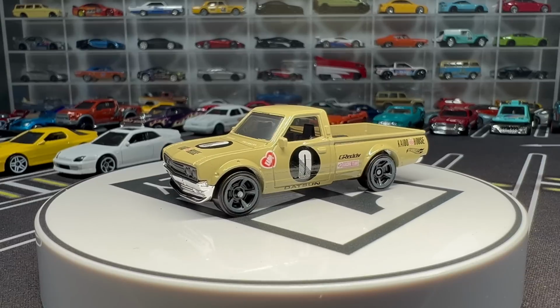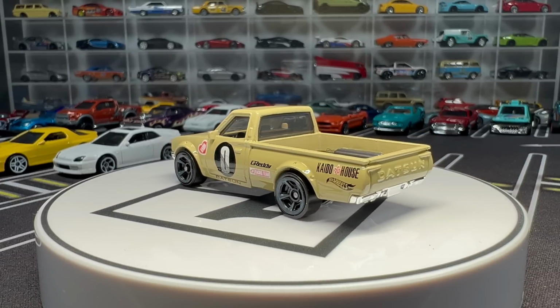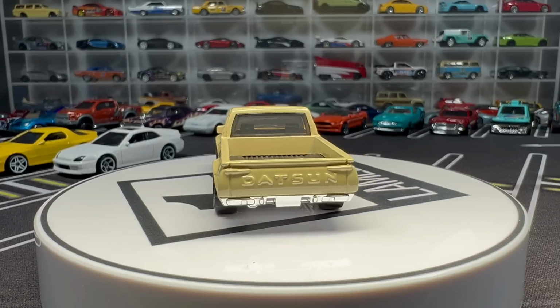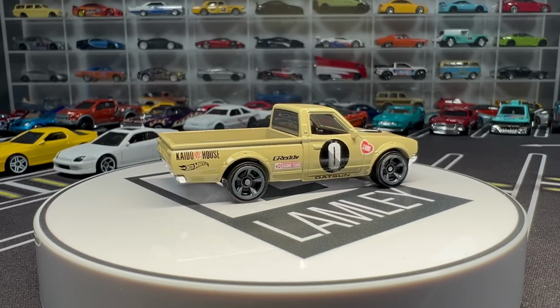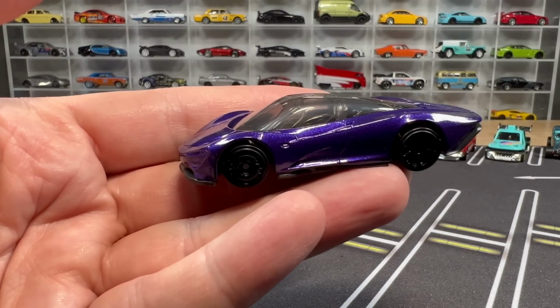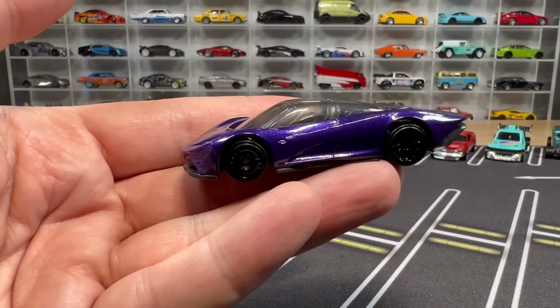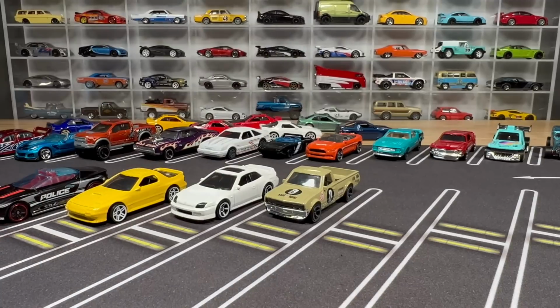I love the color of this truck a ton. MC5s really work. You got the Datsun embossed in the back. That will be a model that people will just go after for sure. And we finish off with the McLaren Speedtail. I have been a huge fan of this casting. I typically don't go crazy for the sports cars or the hypercars, but this one I certainly did because I really liked the casting. Let's walk through the history.